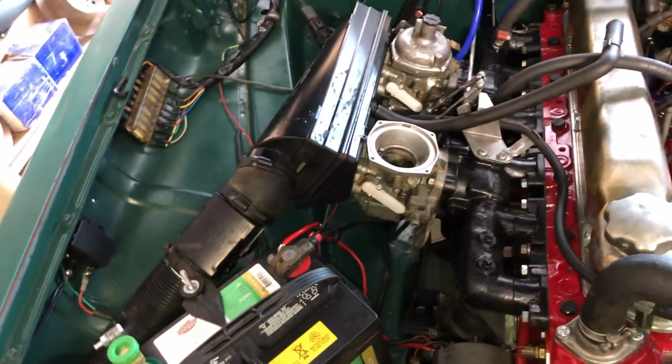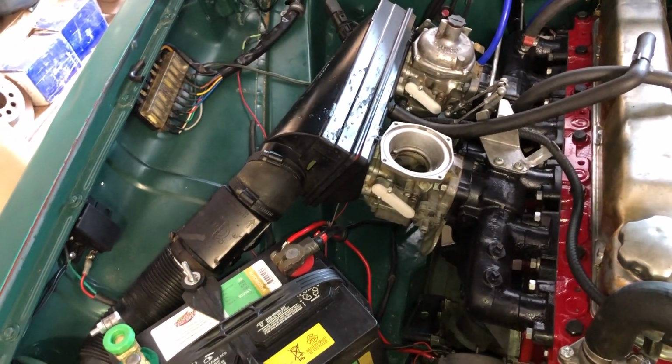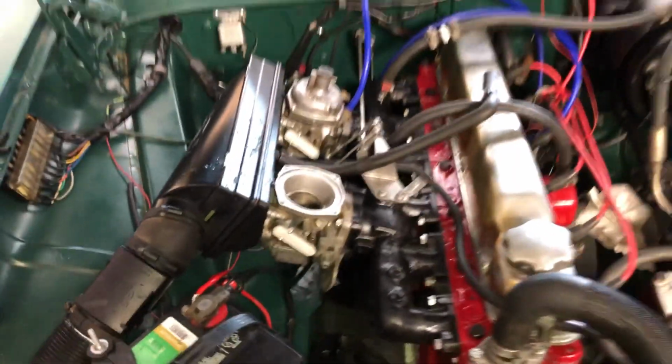The bottom ones normally would have an adjuster like the SU carbs, but I think if I pull the plug, I'll have to drain some gas, and then we'll have to see what's going on underneath.